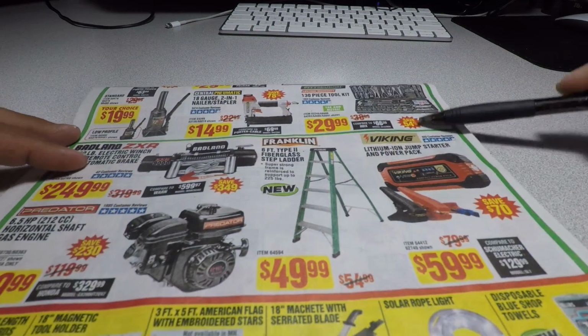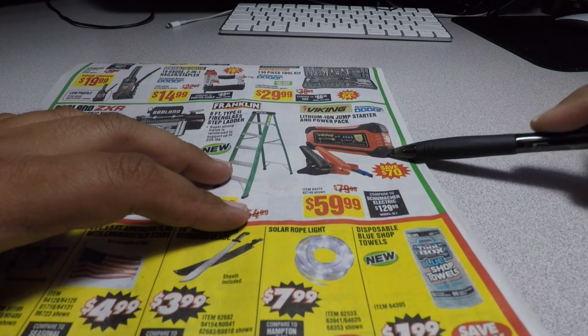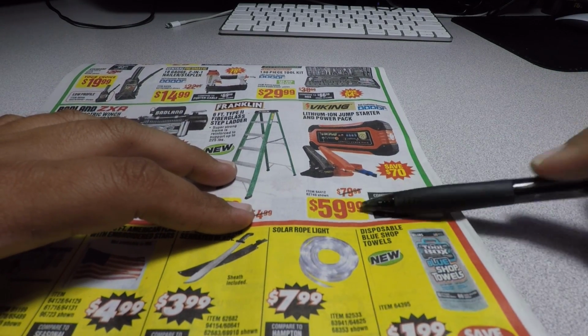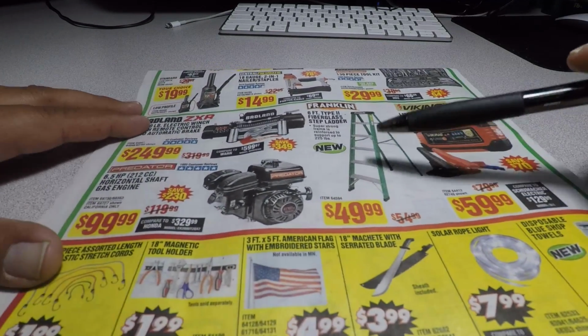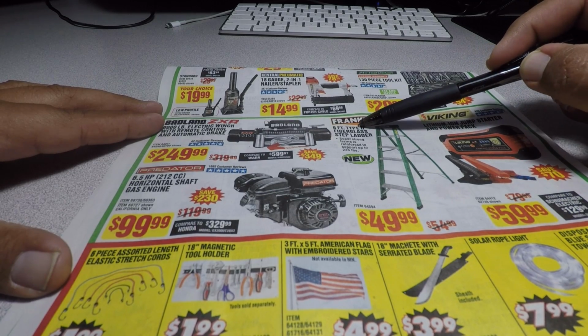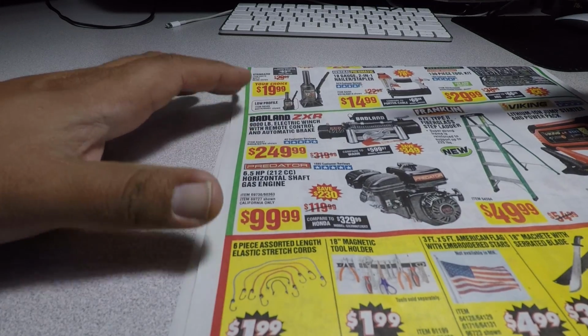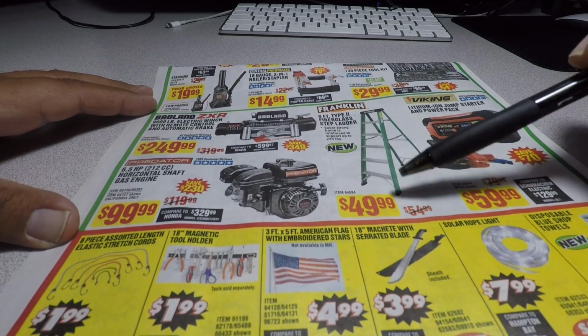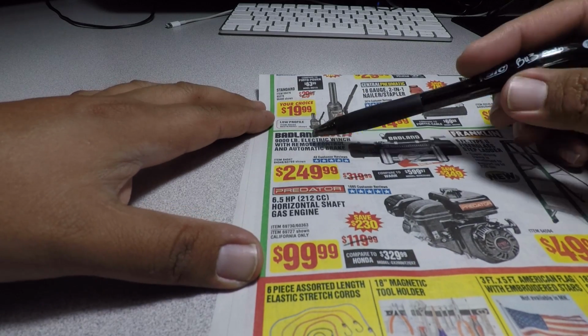It's always been that price. It's a good deal here. This one's good, but it's always been $60. It's a great item. I do have it. I do have the review on that. 6 feet by Type 2 fiberglass stepladder, $49.99. It's a good price. Usually Home Depot has one. It's like $54 or $60.